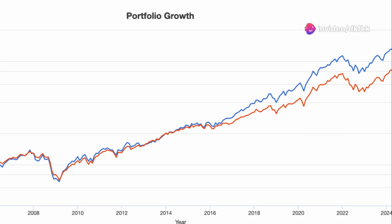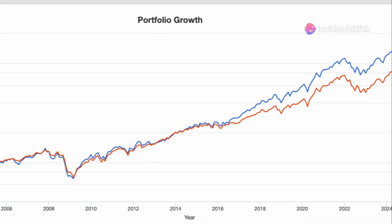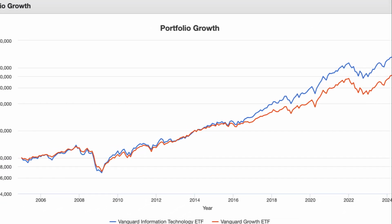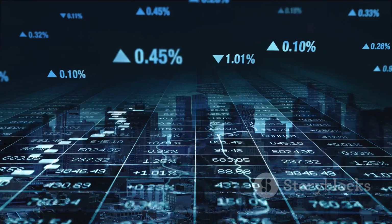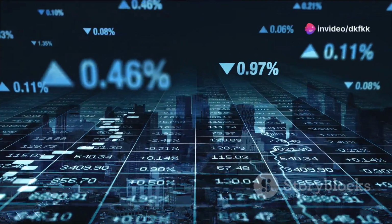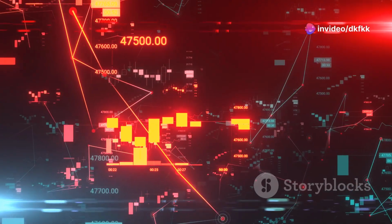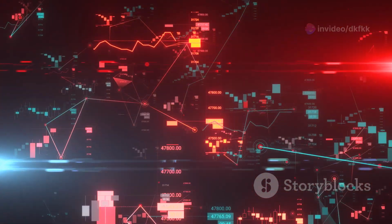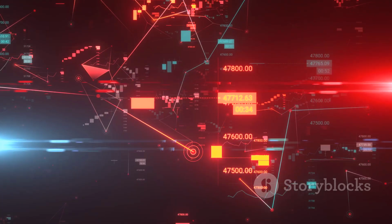Both the Vanguard Information Technology ETF, or VGT, and the Vanguard Growth ETF, or VUG, exhibit a strong positive correlation with the market. This means they tend to move in the same direction as the market. VGT has a correlation of 0.91, while VUG is slightly more correlated at 0.96.